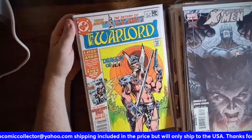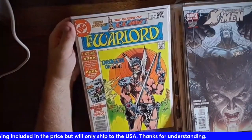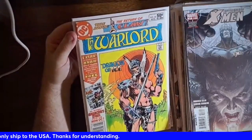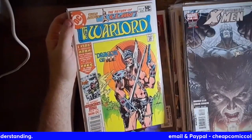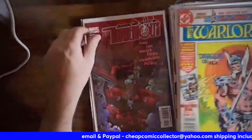And we got Warlord number 48. Another copy of this with the first appearance of Iraq. I picked this up at an auction recently for, I think it was 99 cents or something. I already have a copy, but it was a nice clean copy, so I got another one.